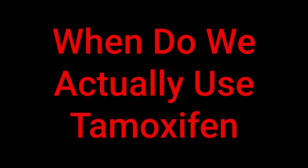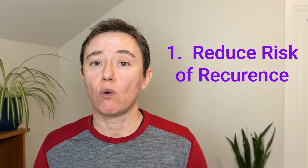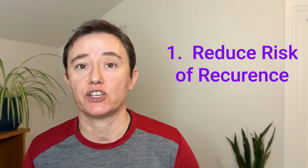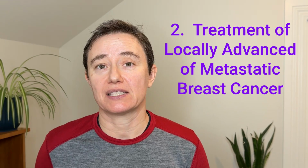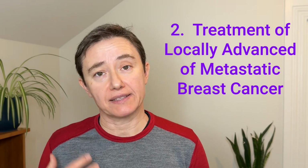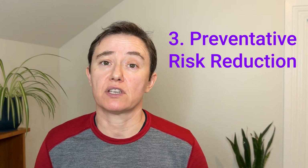So when do we actually use tamoxifen? We use it as part of the treatment to minimize the risk of cancer coming back in early stage breast cancer. We call this adjuvant treatment. It's often started after the surgery, after radiation, or after chemotherapy, depending on which type of treatment you're going to have. If you have a locally advanced or metastatic breast cancer, we can start using it either before the surgery, which is called neoadjuvant, or as a treatment of breast cancer for metastatic disease. If you have a BRCA family history, sometimes we use tamoxifen to minimize the risk of a patient developing breast cancer.